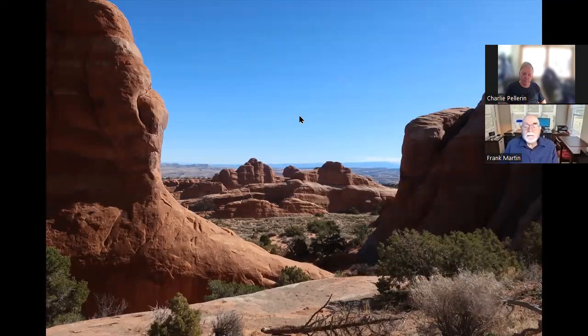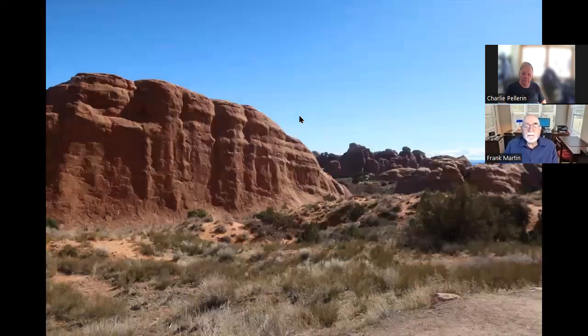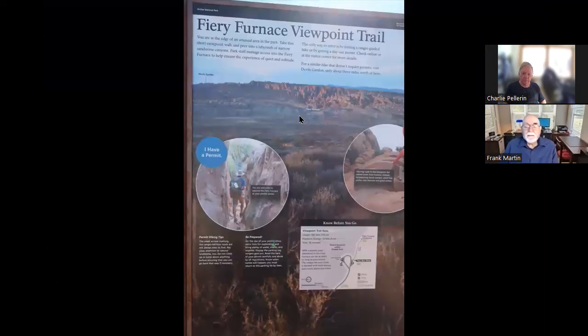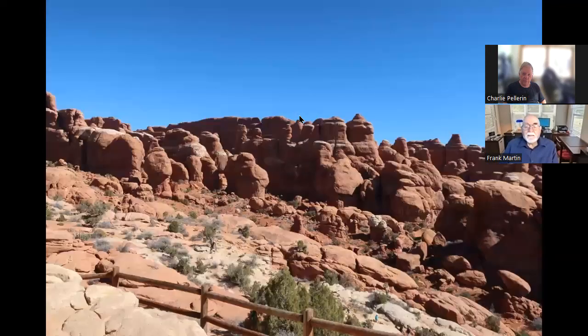It had great weather, blue sky. These things have names like Fiery Furnace because they resemble these things. Of course, there's no furnace here. This is again a common erosion pattern.